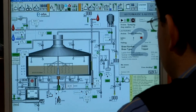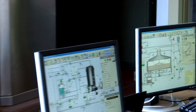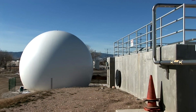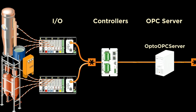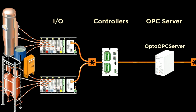Our SCADA system, our HMI, is One-Door in-touch, and the system has a dual purpose. One purpose is for the operators to interact with it, so we try to basically replicate whatever is in the real world, and that system is also used for education for people who go on the tours here. Currently, the One-Door system is communicating over Opto's OPC server using Ethernet to the PAC system.